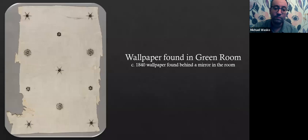In this photo, this is a close-up of the original 1840 wallpaper that was found behind one of the mirrors in the room. As I mentioned, you see the star shapes. In the Victorian era, star patterns, geometric shapes, floral patterns, stripes, those are all very popular. So this style fits in with what would have been a fashionable, trendy thing to have on the walls.